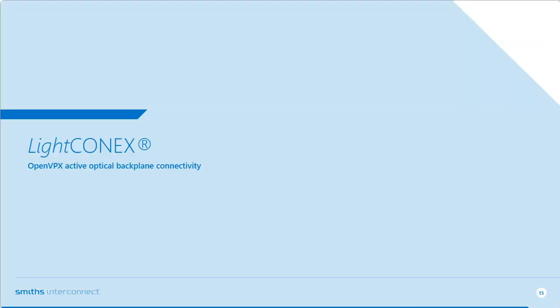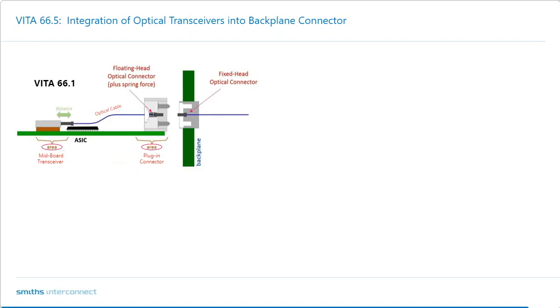All right, so Lightable was our workhorse midboard solution. Now we're going to talk about a more recent family that we've rolled out. It's called LightConnect, and this was intended for active optical backplanes for OpenVPX systems. This concept was born in the VITA 66.5 committee for defining an active optical backplane.